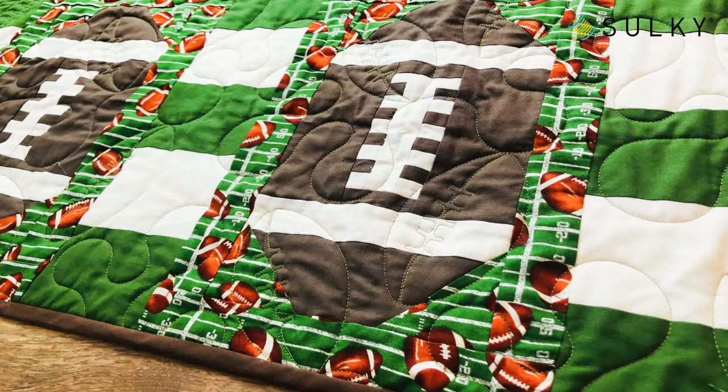So this table runner is three of these football blocks with some pieced borders and really cute football themed fabrics for the backgrounds. I mean, love it. It's perfect for this weekend.